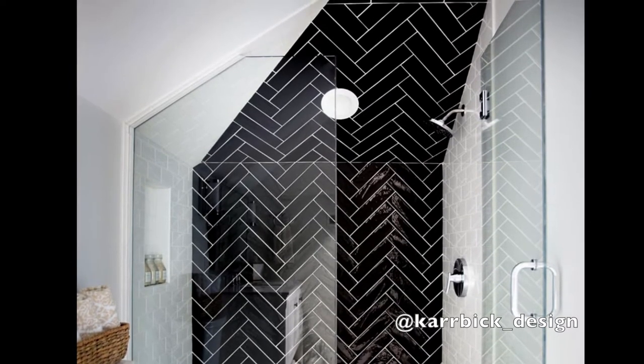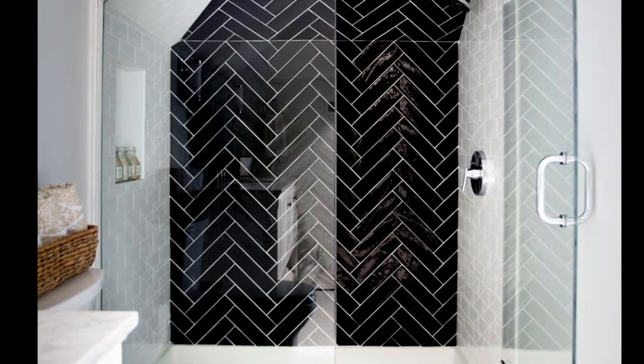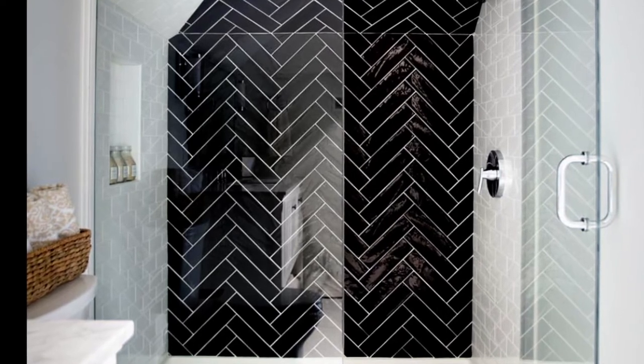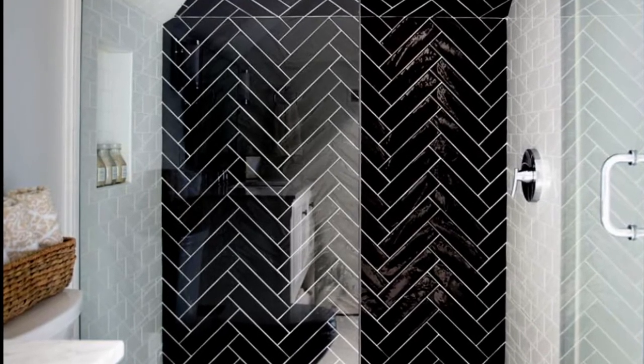Okay, let's talk about the feature wall in detail. What do you guys think about the white grout? This was definitely done intentionally to make the chevron design more obvious. But I don't know. I wonder how it's going to look with a darker grout. It might be better. I don't know. What do you guys think? I'm still on the fence with this one. It seems like I'm always on the fence with something. But anyways, this is beautiful regardless. I love it.